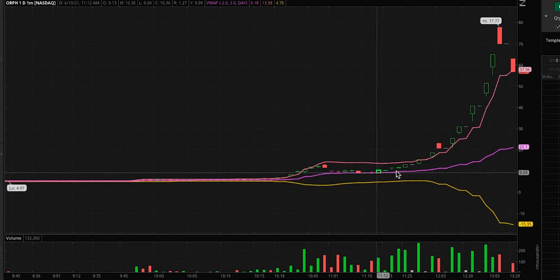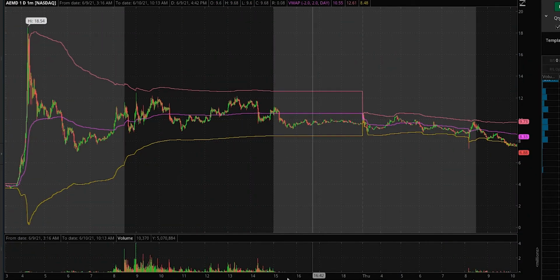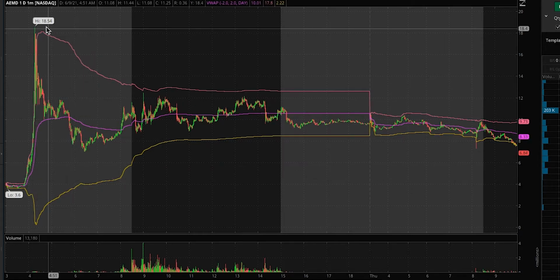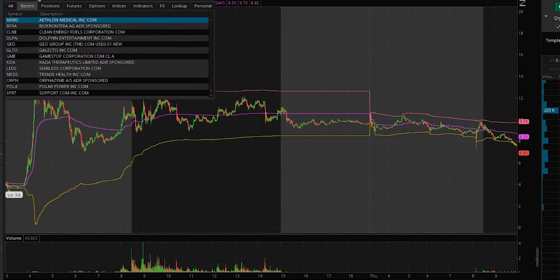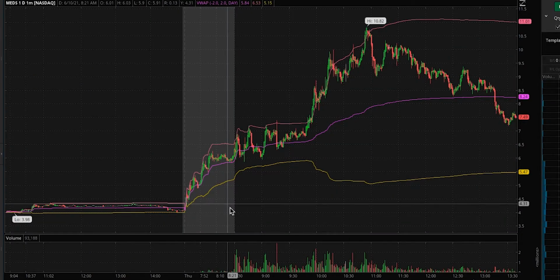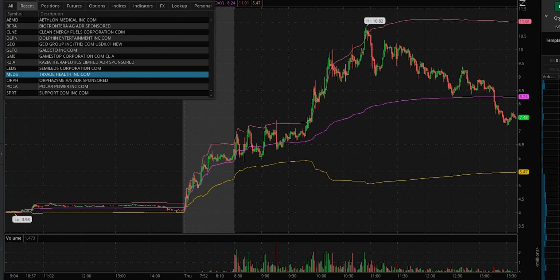Crazy mover. Finally, and I've been begging for this, right? Last couple of days, we've had AEMD, that was a crazy mover. It really didn't do too much during the market yesterday. We ranged from $8.90 up to $12, $5-ish, $4-ish range. But look what we did in pre-market. And then today, we get another play, like meds, go 100%, from around the $4 area almost up to 11. So we're seeing some crazy, awesome moves the last couple of days.